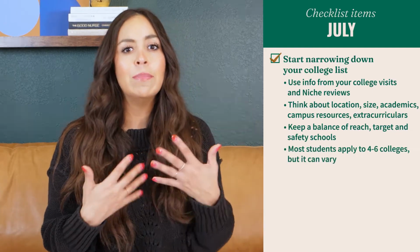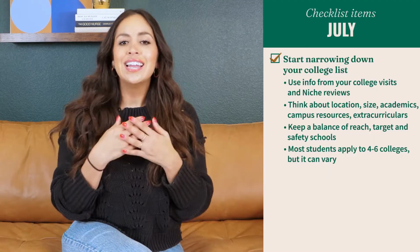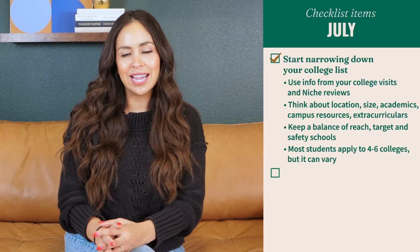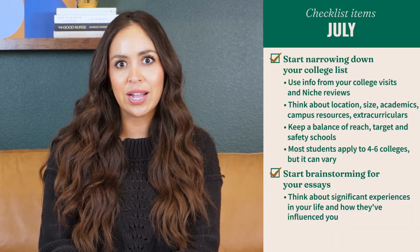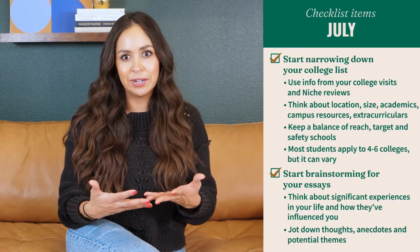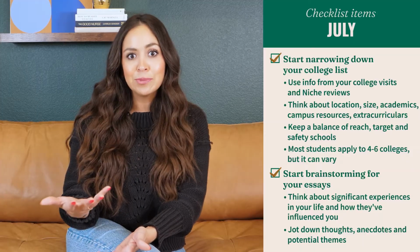On average, most students apply to about 4 to 6 colleges, but keep in mind that it can vary. Next up, whether or not the colleges on your list have announced their essay prompts yet, it's never too early to start brainstorming. Think about significant experiences like challenges that you've overcome, moments of personal growth, or unique perspectives that have shaped your journey. Consider how these experiences have influenced your aspirations, your values, and your motivations.